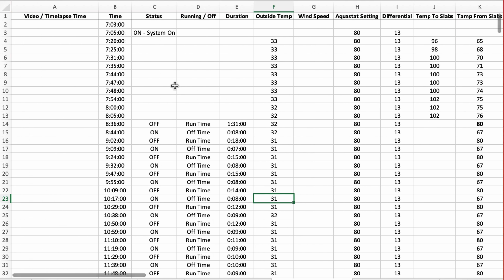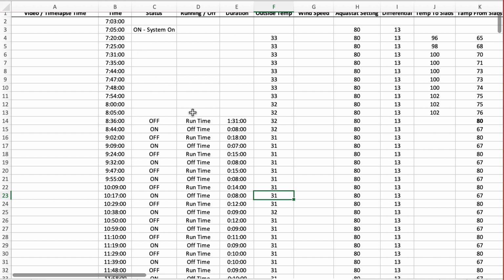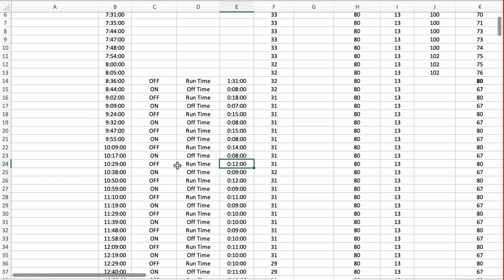Yeah, you can see here, so initially it ran for 1 hour and 31 minutes before it hit 80 and turned off. Okay, and then it started cycling: 8 off, 18 on, 7 off, 15 on, 8 off, 15, 8, 14, 8, 12. See what I'm saying? As the slab increases temperature, the run time goes down.